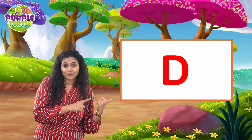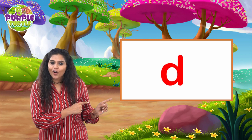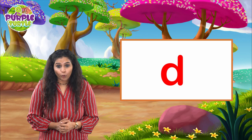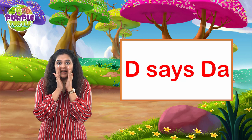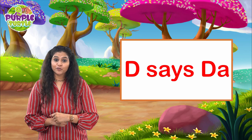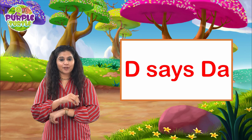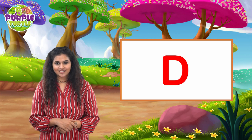This is a capital or biggie D. And this is a lowercase or cutie D. And both make the sound of D. D. D. Now you know what D looks like. So, let's learn about letter D words.